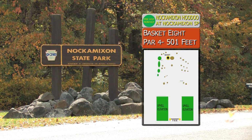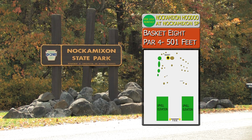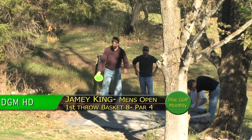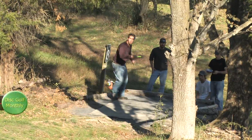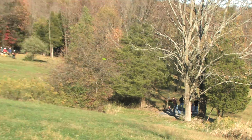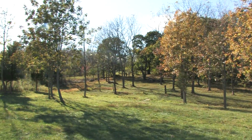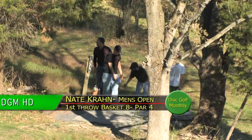As we move on to basket number 8, this is a par 4, 501 feet. Tough hole. The tee shot is uphill, and you've got to place it so that you can get a shot up to the basket. This is a beautiful hanging basket from a huge spreading oak tree. I think it's an oak tree. That's a fun hole. All right, caught an early tree, but he's out in the open, so we'll have a good shot.